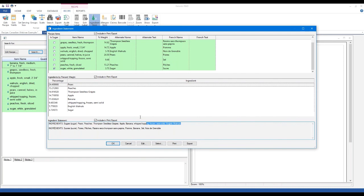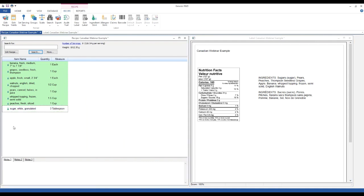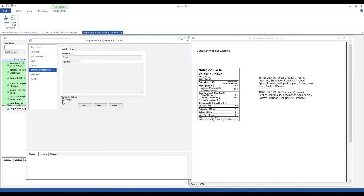And now as we see in the ingredient statement at the bottom here, we have "sugars, parenthesis, sugar" in our ingredient statement. And again, like I mentioned, as soon as I hit OK with this item, it's going to automatically update our sugar ingredient at the ingredient level. So if I right-click on this item and open the actual ingredient itself, under the ingredient statement tab, we now see that it's checked as "is sugar," which it wasn't before we started this. So it's a great way to bulk update all of your ingredients that you need instead of just having to update one at a time.